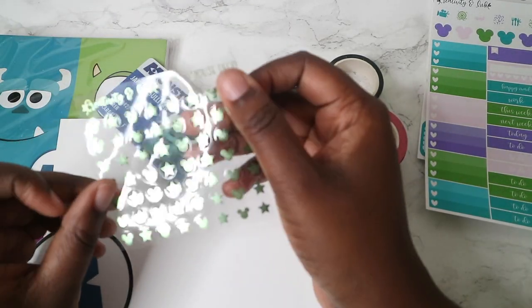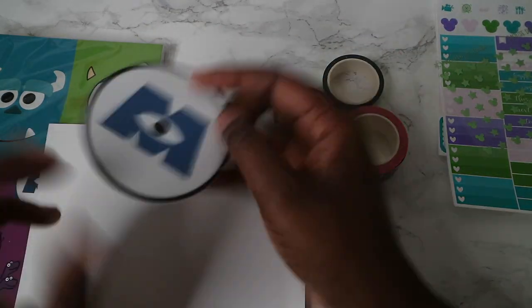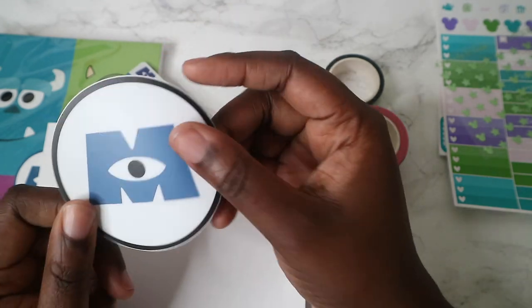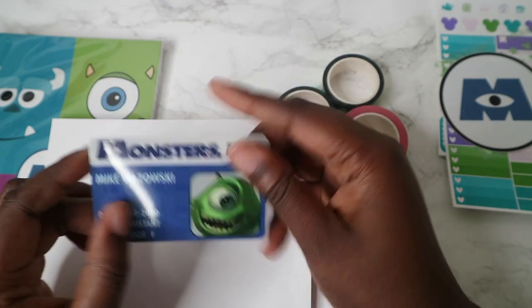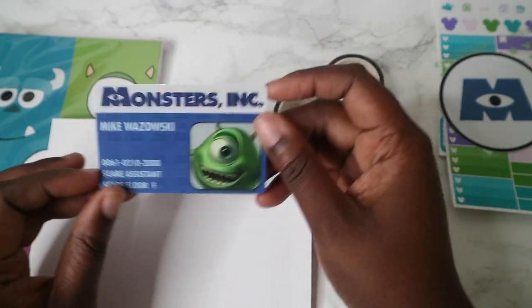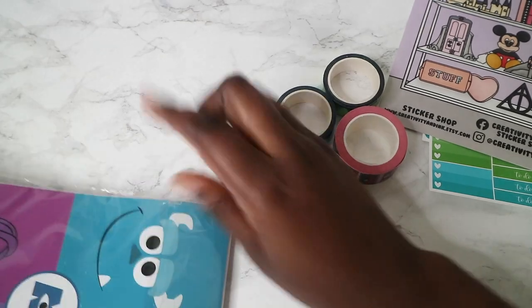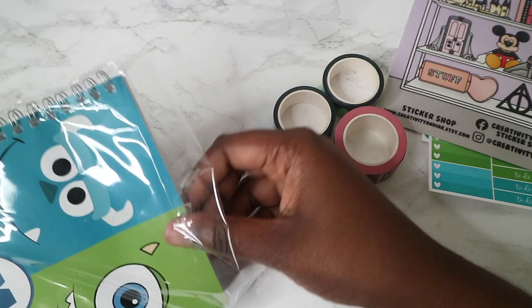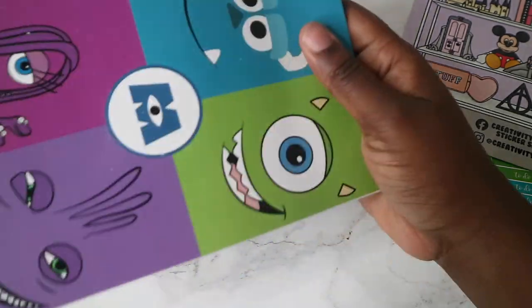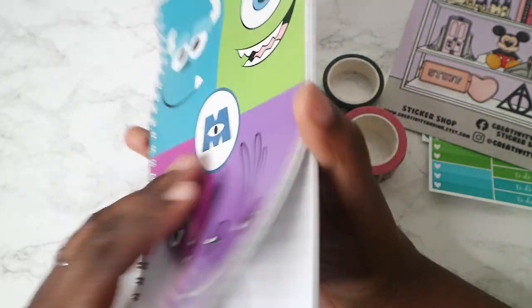So we've got these Mickey deco in the green. We've got this Monsters Inc. die card, and then this Monsters Inc. card with James Sullivan and Mike. And then this is a journaling card that always comes with it. And then this is a notebook, which came quite bent, but it came from the US to the UK because I get the magic mailers shipped directly to me. So yeah, that was Creativity Ink.